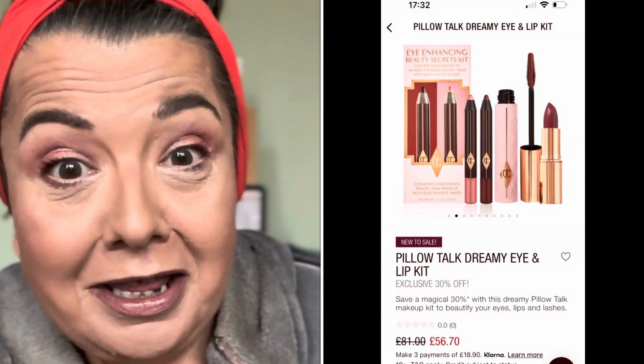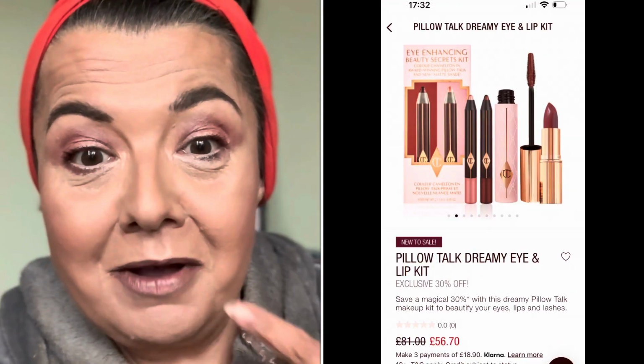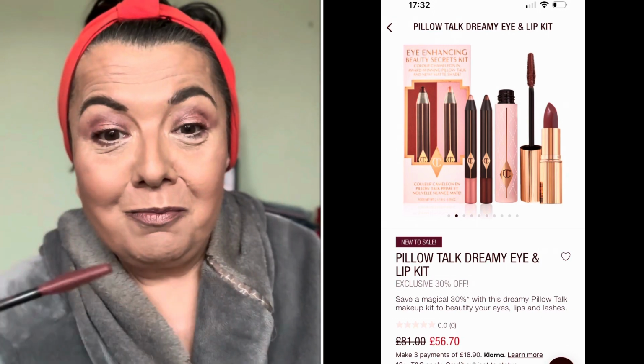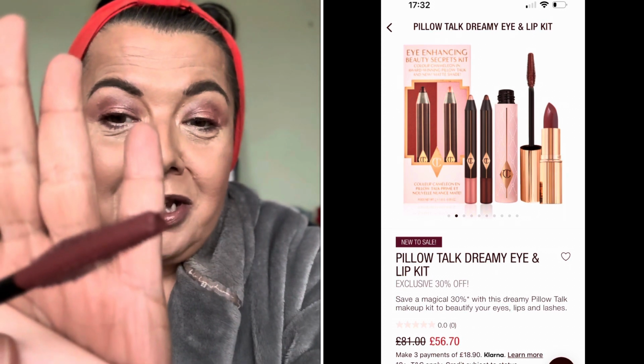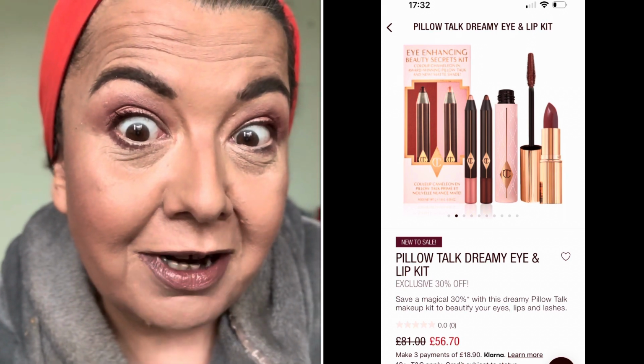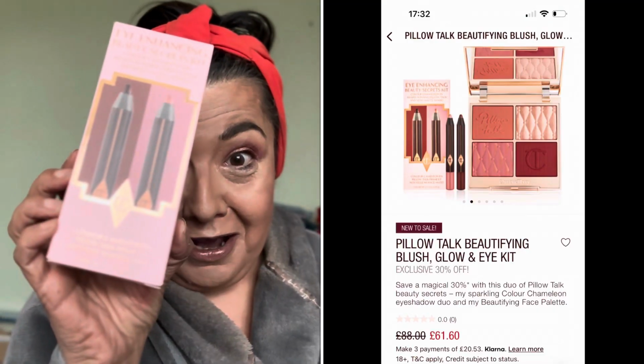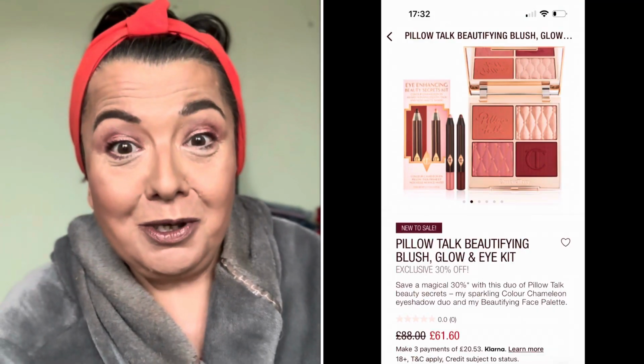Now, at the moment, she's got two sets in the sale that include these items. So one set includes this, my favourite lipstick, which I'm wearing, and Pillow Talk mascara in Dream Pop, which is this, and I have it on right now. The other set, same set that I love, plus this beautiful palette.